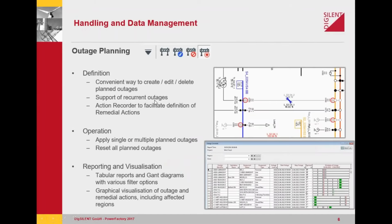Moving to outage planning. In version 2017, a new concept for modelling planned outages has been introduced. In earlier versions, outage objects were created and applied to the network model to model the outages of equipment for maintenance, etc. The resulting network configuration could be saved in a scenario. Now the concept is that the scenario will model the intact system, and changes to the network resulting from outage application, such as switch positions and earths, are held in memory. This has a big advantage that it is possible to easily return the network to its original state, that is, reset the outages.